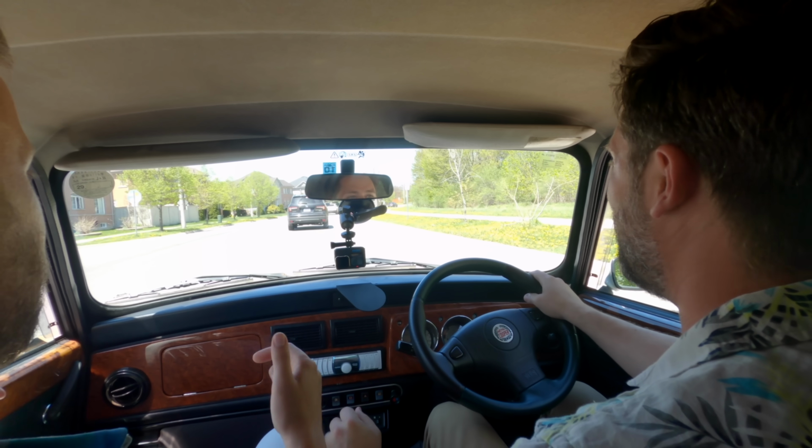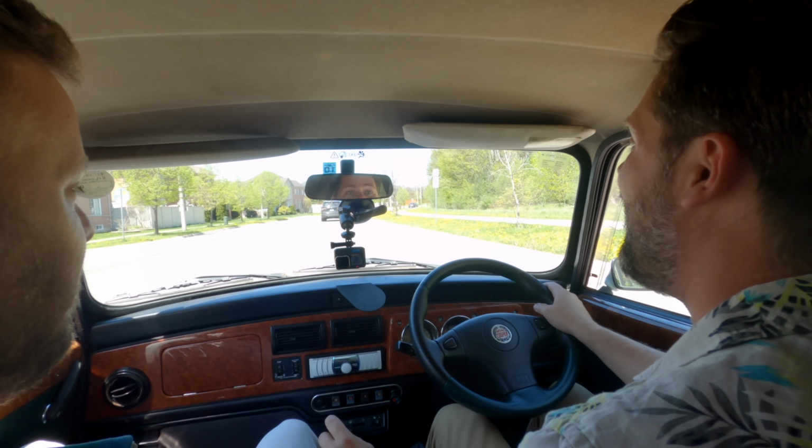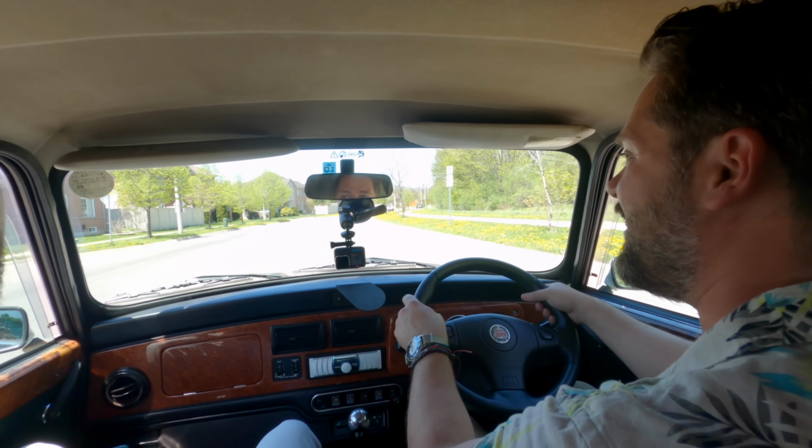That in front of us is a Honda Pilot. Whereas a Mini could be your avatar. Yes, exactly. Very good. You wear a Mini like you wear shoes.